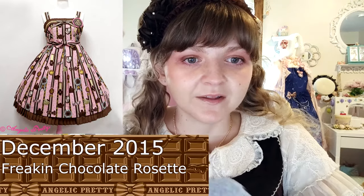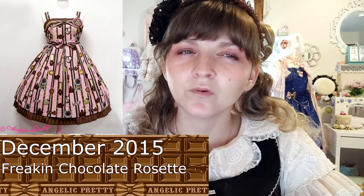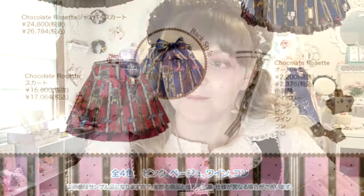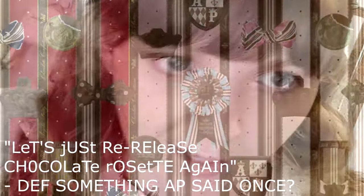Moving on to December 2015, Chocolate Rosette re-release. They released Chocolate Rosette originally in 2012, and then they were like, you know what? We've released so many other chocolate prints, we're all out of ideas. And so they just re-released Chocolate Rosette. And it must have been a good re-release for them because, as we covered, they would re-release that thing like 5 different times. Let's just re-release Chocolate Rosette again.